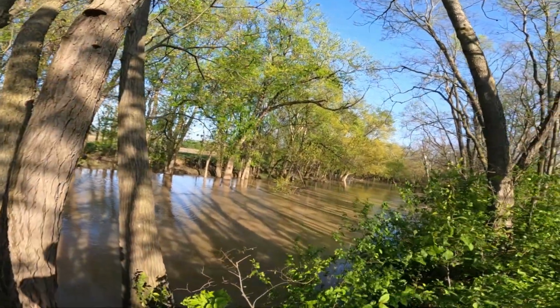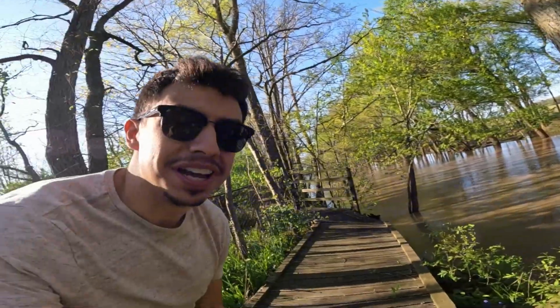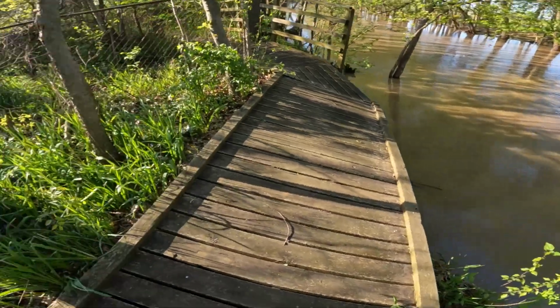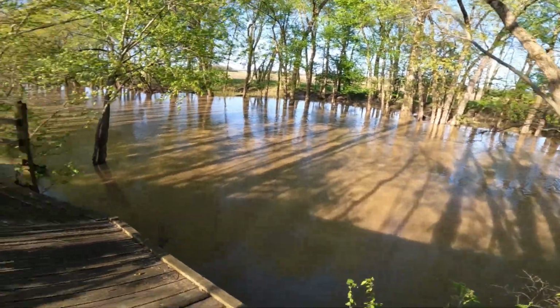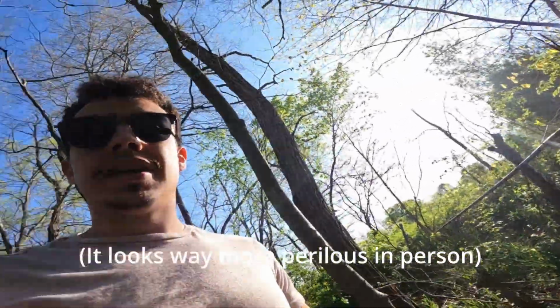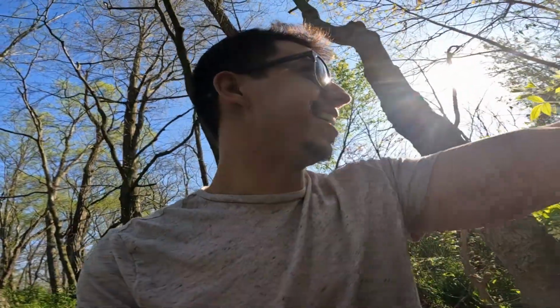Look at that tree. It makes an arch. I wonder how it got weighed down. All right, this does not look safe. We're going for it. If I fall, I'll try to keep a hold of the camera. It's waterproof, so it'll be all right.